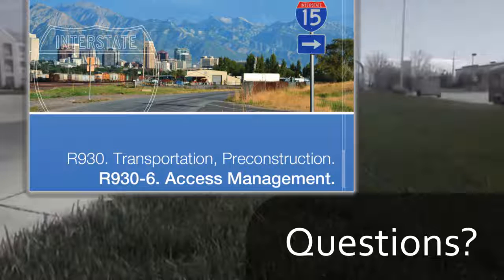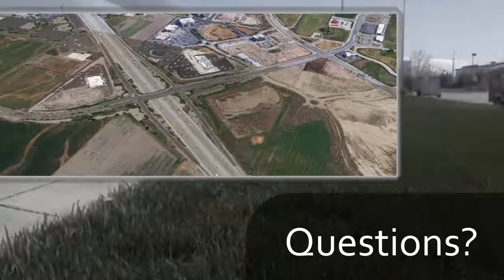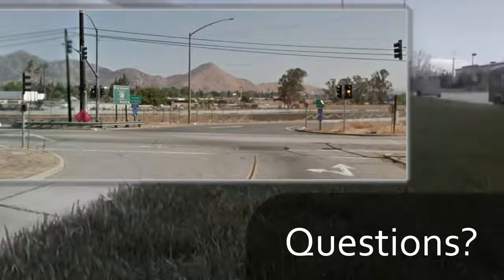But I think the assumption I made is that when new stuff gets built, places that have access management policies tend to try to follow them as much as they can. But because most of the stuff that gets built isn't new, it's retrofit, the bigger question is, what do you do when you have a retrofit? You can ask for too much.